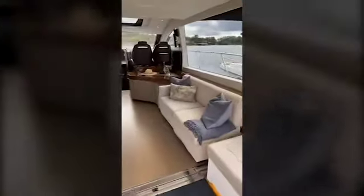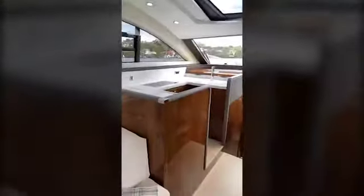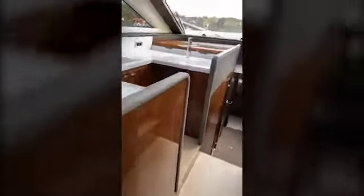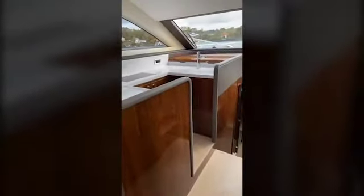If we move in, you can see we have the walnut high gloss interior with the galley up, that's probably one of the best things with Fairline: you get to do a lot of custom stuff. This was not an option when we bought this boat, and now it is after we fitted it in this vessel.